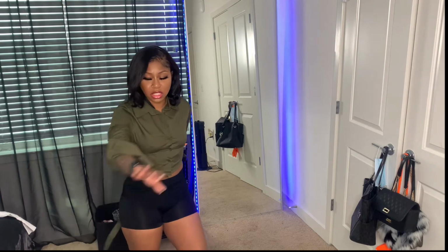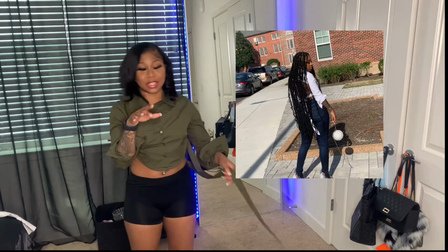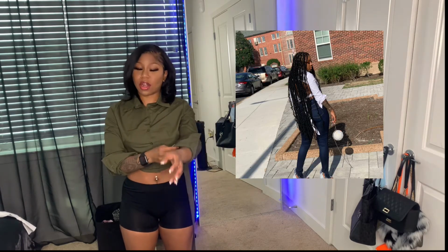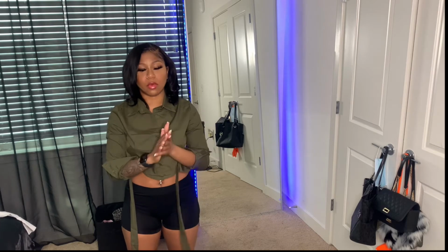So, like I said, I would advise you to go up a size. But nevertheless, this shirt is super sexy. She's so cute. I actually ordered the exact same shirt in white, but I wore her on my birthday. And like I said, I feel like you should go up a size. I definitely think you need to go up a size because I wore the white one.